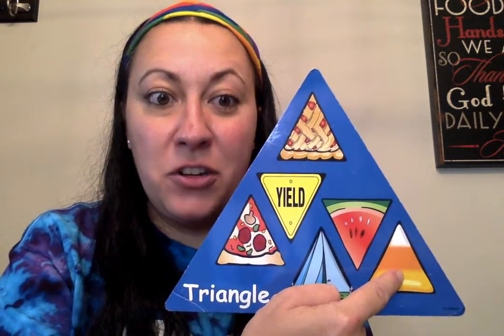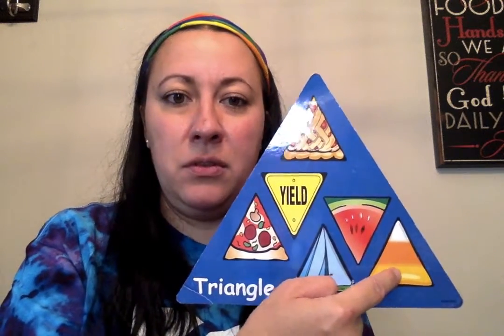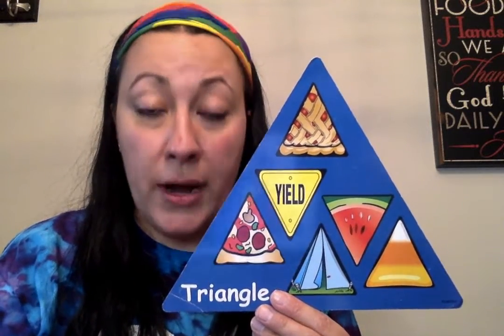We'll be seeing a lot of this in October, candy corn. I don't like candy corn. I think it's gross. There's a tent. Here's a yield sign that means stop for the other cars, you better wait. Those are all triangle shapes, triangle. 3 sides, 3 corners.